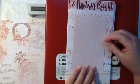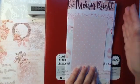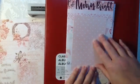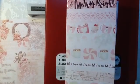So I have a lot of Project Life pocket pages. I'm sure there's something I can use, and if I have to, I can even cut down the last row or column of pockets. I'll find something. I have so many. But anyway, let's get moving here.